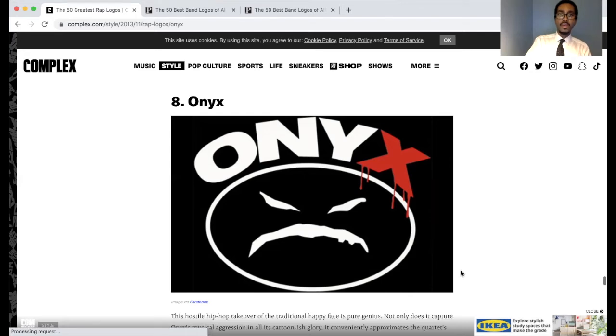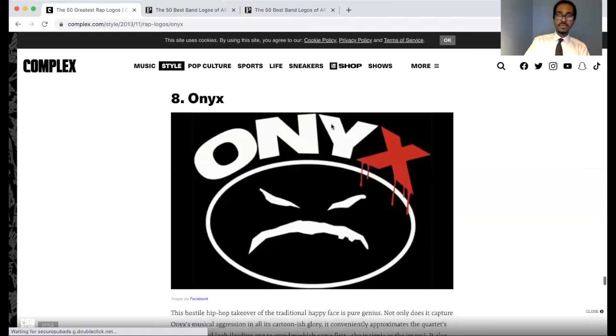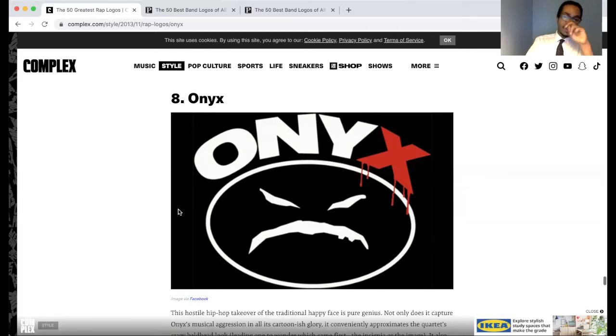And also we see the word Onyx put on top instead of being put on the same horizontal axis as the face. And that definitely simplifies it, because if we were to put the word Onyx next to the face, it would almost look like Onyx, if we put it in the wrong place, because it looks like this O shape and this O shape next to each other. That could be misinterpreted. So good on Onyx there.